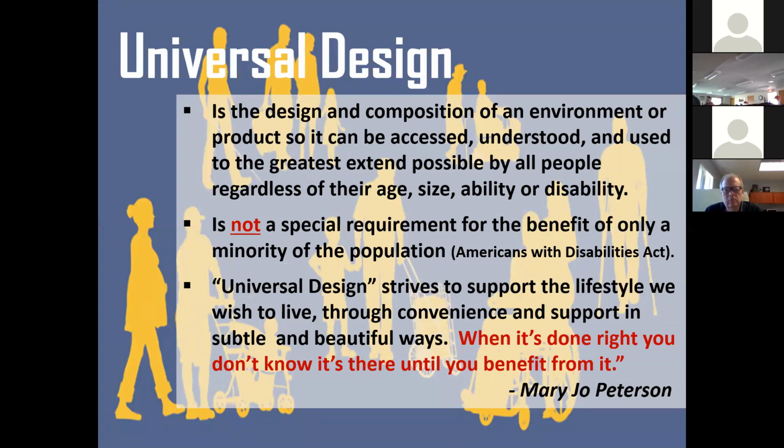Lastly, the one that I really like and that really hits it on the head is from Mary Jo Peterson, and she's coined it as: universal design strives to support the lifestyle we wish to live through convenience and support in subtle and beautiful ways. When it is done right, you don't know it's there until you benefit from it. So the way to think about it is aging in place is our objective. That's what we're trying to get to. Universal design is how we get there.